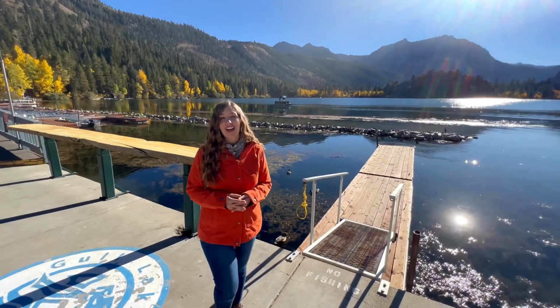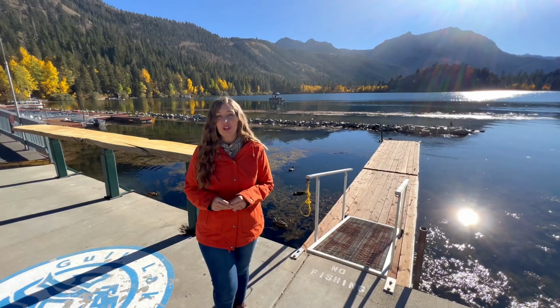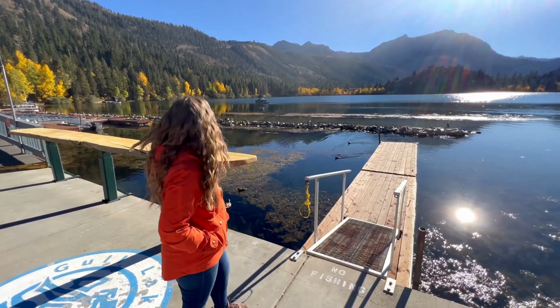Just on the other side of this quaint little town is Gull Lake, and although it's the smallest lake along the loop, this spot is known to have some of the largest trout caught in the area. And as you can see, the fall colors really shine here too.